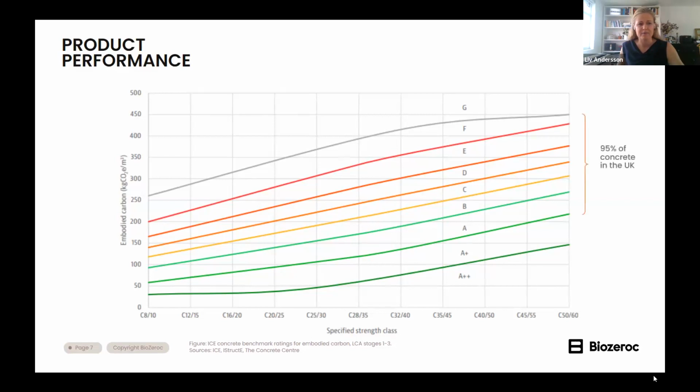And 95% of the concrete that was measured in that study was in the range between A to F. In other words, nowhere near where we need to be to meet our net zero targets, which is in the bottom right corner of A++.